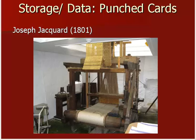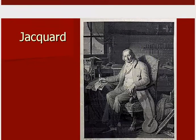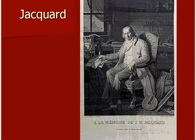So anyway, he wanted to use this to create complex patterns in textiles and create very standardized patterns. I mean, you could create the same pattern 1,000 times over and sell them, kind of like a mass production of artistry and so forth. Here's a photo of Jacquard. Not a photo. This is actually a silk weaving of Jacquard.